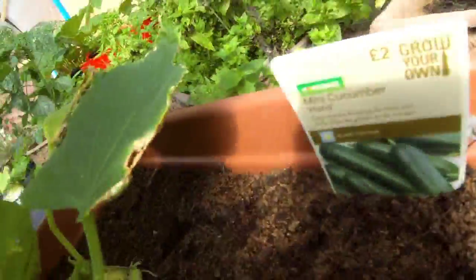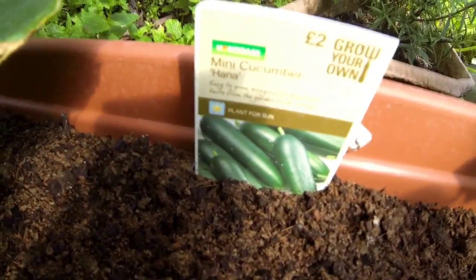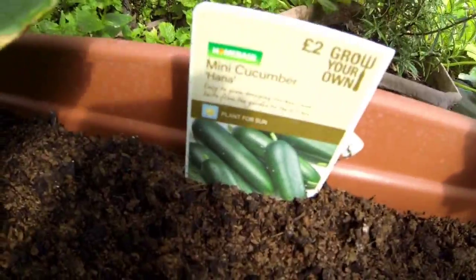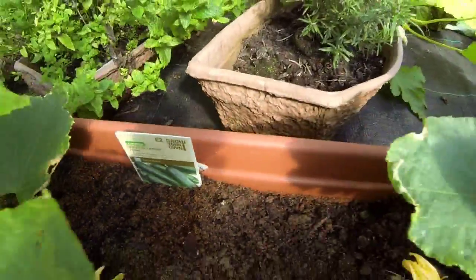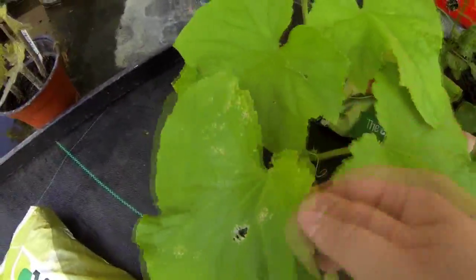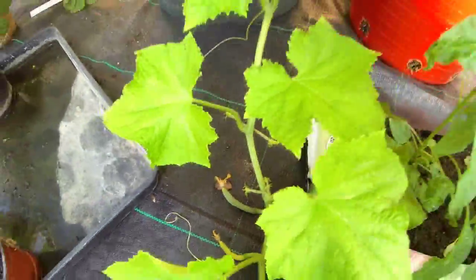I don't know if you can see that, can you? Those are the mini cucumbers, and they're called Hannah, I think. Hannah? Yeah, Hannah. Nice little things. Going back over here to the normal cucumber plant, let's have a little look here. Again, they're starting to develop now. Over there's a couple of little ones all shooting off there, look. So that's the normal cucumber plant.